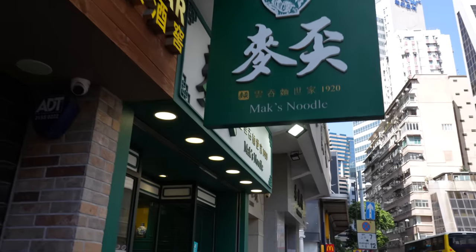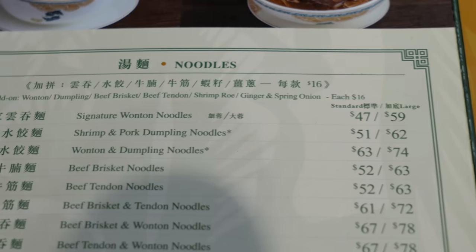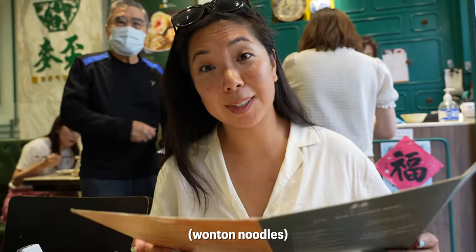Going to get some wonton mee noodle soup. Tell me about this place. You know, I heard that this is an iconic Hong Kong restaurant for wonton mee. So that's what we're going to get.